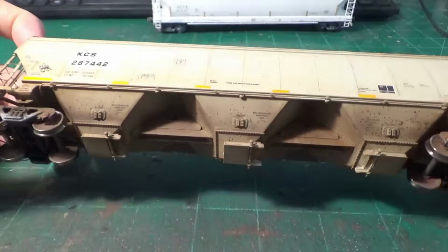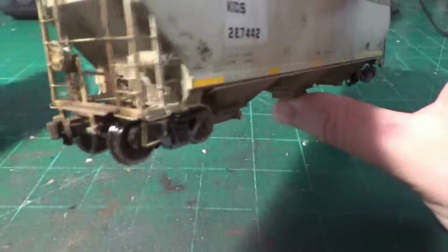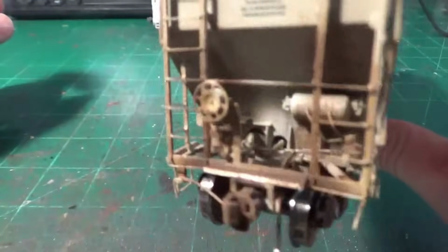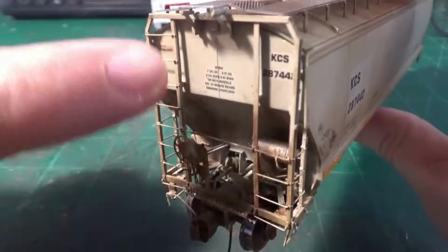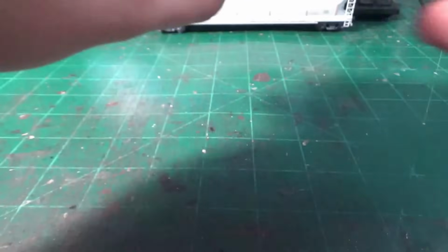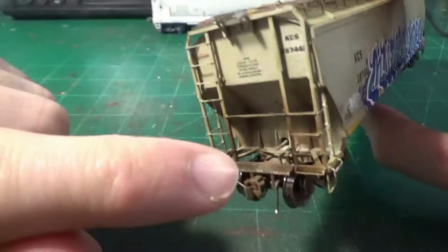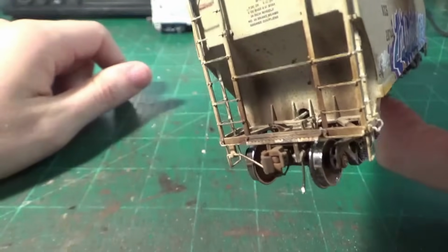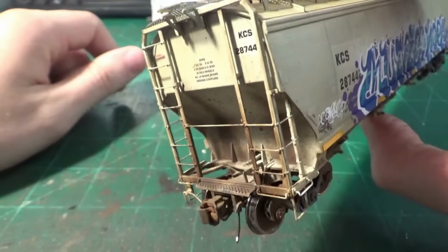All the nice work on the underbays. And then if I can very carefully bring this into the shot here, you guys can see that kick up. All the nice splatter on the ends. On the opposite side here, it's a little bit more visible because you don't have all that brake rigging. You can see all that's just built up with the airbrush, powders, a little bit of acrylic splatter, oil splatter, to create that really nice effect.